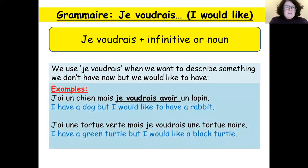Okay, so let's look at some more examples. J'ai un chien, mais je voudrais avoir un lapin. So I have a dog, but I would like to have a rabbit. Okay, so this is an example, je voudrais avoir, with the verb in the infinitive. So this is the example of je voudrais plus infinitive. Please make sure that you write down the example in your book in French and in English.